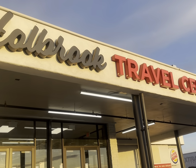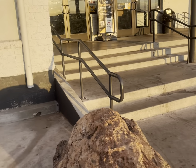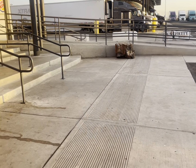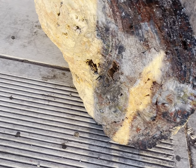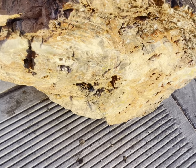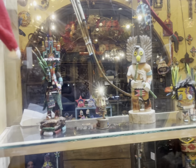Here at the Holbrook Travel Center, also called the Hopi Travel Center if you're punching it on your phone, they have petrified wood. Look at that giant log. They have a little one over there, and they got this big one. This used to be a tree, and now it's a stone, because it's so old. You can see the little gem type stuff in there.